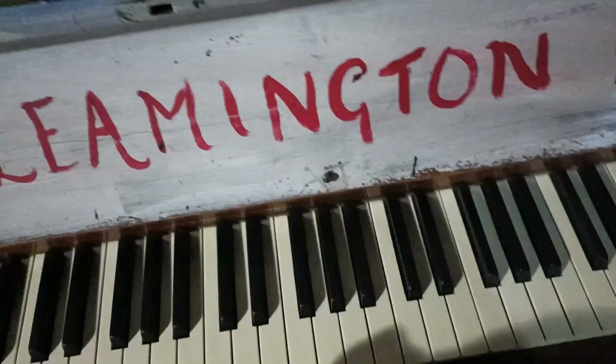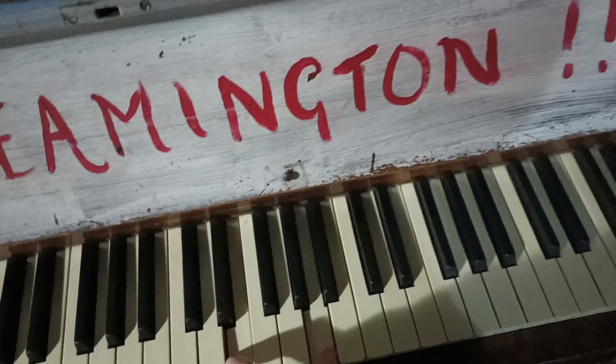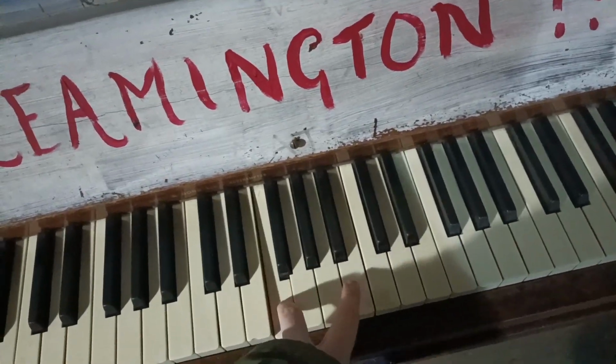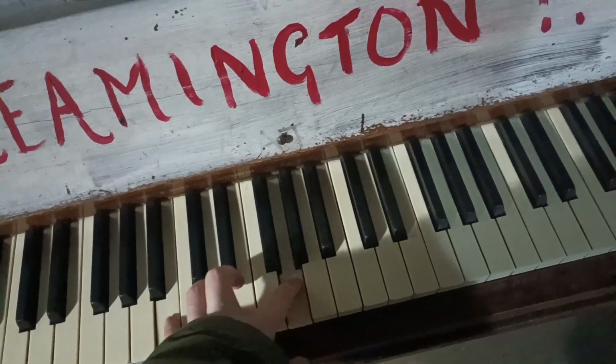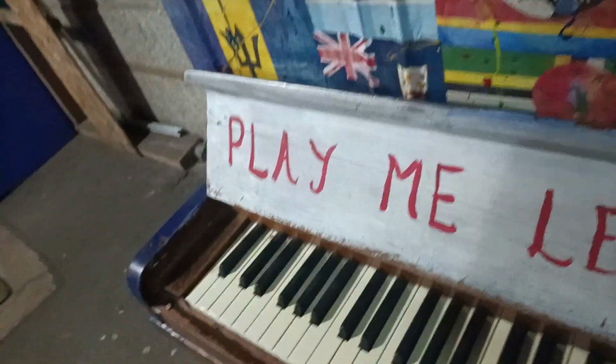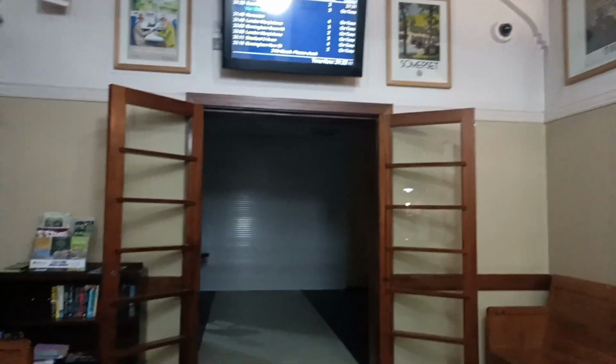I also love the piano located on platform 3, the platform for southbound train services to destinations such as London, Oxford, Reading and Bournemouth. Coincidentally, platform 3 is also where my cross-country service back to Oxford will depart from.